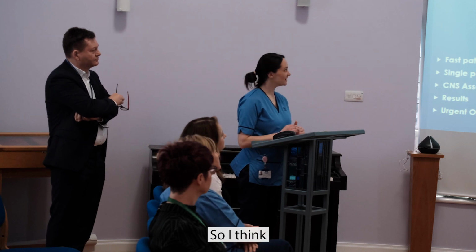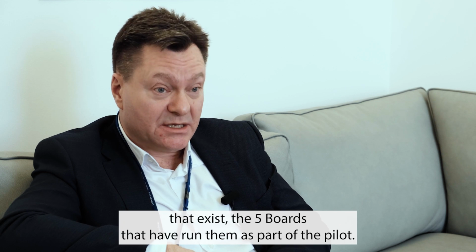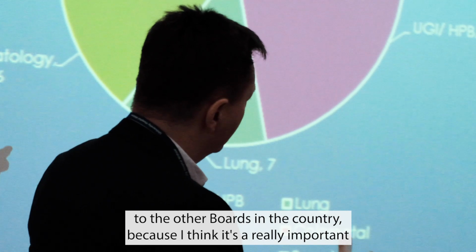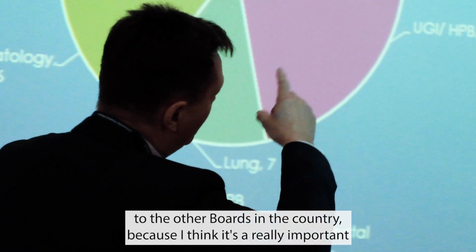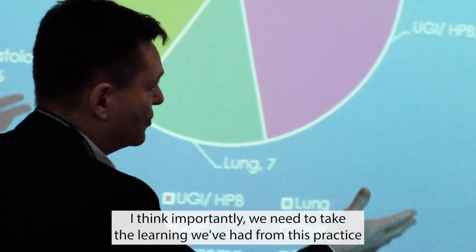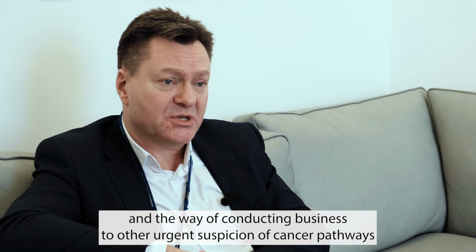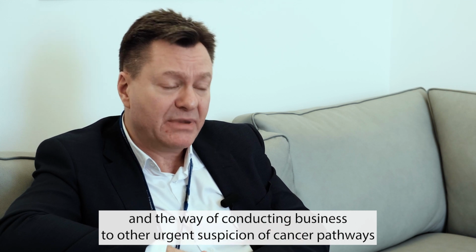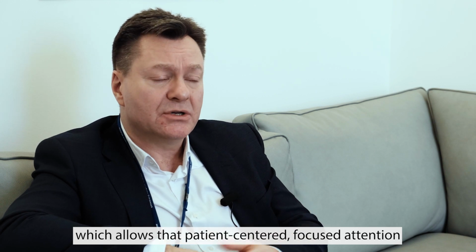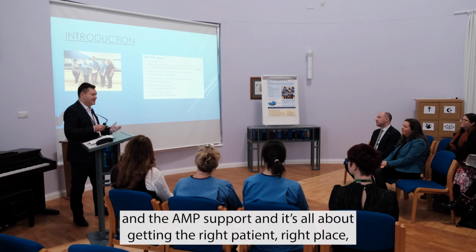So I think we need support for the rapid cancer diagnostic services that exist, the 5 boards that have run them as part of the pilot. We need to extend that to the other boards in the country, because it's a really important way of working. Importantly, we need to take the learning from this practice to other urgent suspicion of cancer pathways, which allows that patient-centred, focused attention with active clinical referral triage and AMP support.